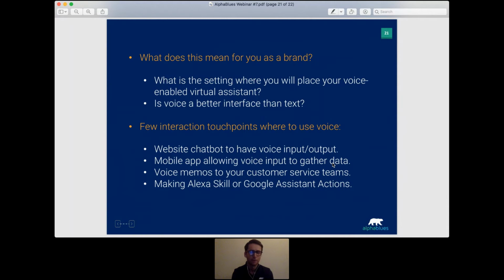For example, if you have a website chatbot, then if people have difficulties with their vision and they don't really see small text, having a voice interface on the web is easier for those people. They can ask questions and get answers instead of finding small keys on the keyboard and typing. That's one place to have voice input and output.